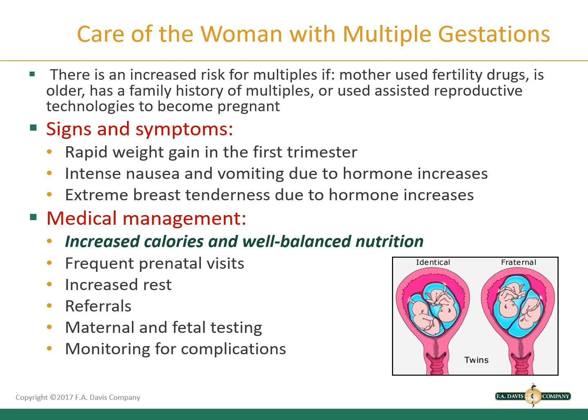Multiple pregnancies often require bed rest beginning the middle of the second trimester. She may need a referral for special testing if needed. She may need testing to monitor the health of the baby, like a biophysical profile that we talked about in one of the previous chapters, and monitor for complications, which could be incompetent cervix, preterm labor, preeclampsia, which we'll discuss here in a moment, gestational diabetes, placental abruption, a baby small for gestational age, and increased risk for needing a C-section.